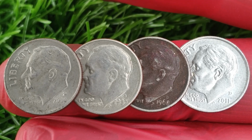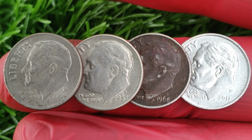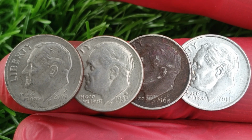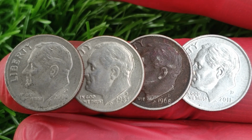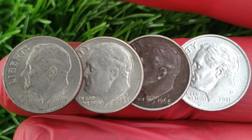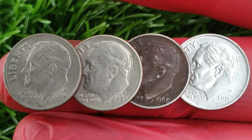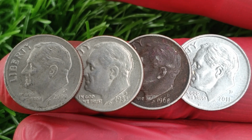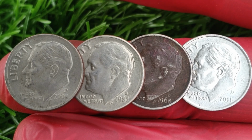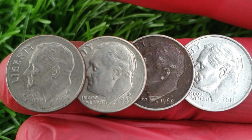Today I'm revealing 4 fascinating Roosevelt dimes dated 1968, 1983, 2000, and 2011 that have attracted attention from coin collectors around the world. While most Roosevelt dimes are worth only their face value, certain rare varieties, mint errors, exceptional conditions, and unique characteristics can make a coin incredibly valuable. Some rare dimes have even sold for astonishing prices at major auctions, reaching thousands, or in extraordinary cases, much more.